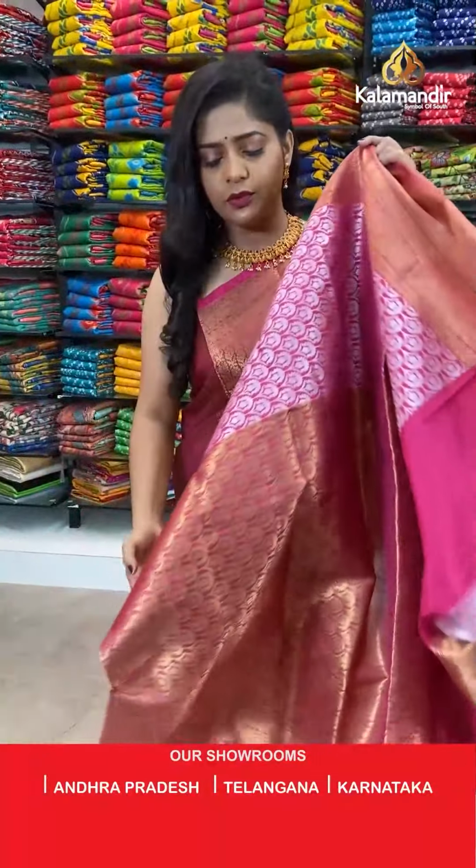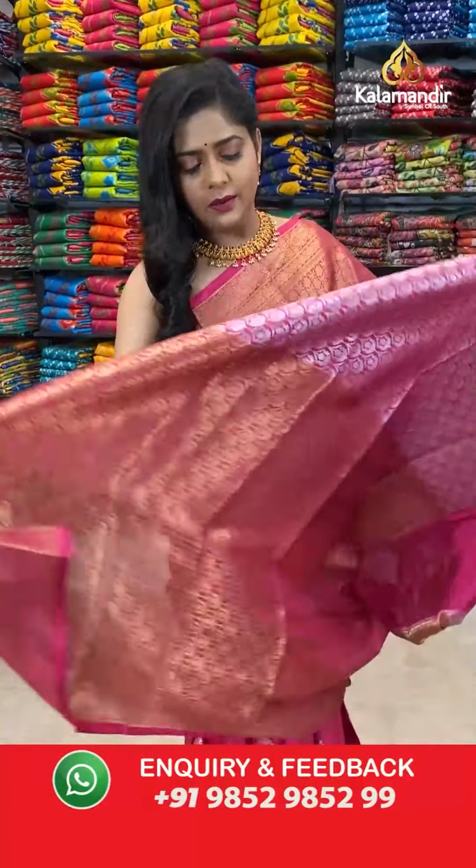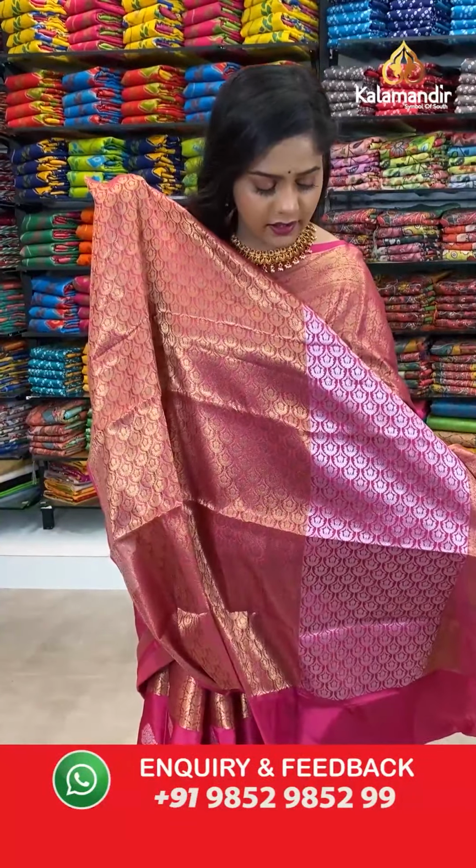And here is the blouse piece to go with this saree, which is again in pink color with zari brocade pattern, in gold and silver.